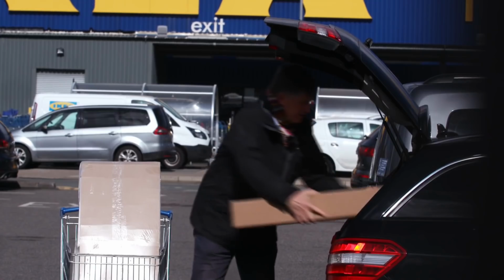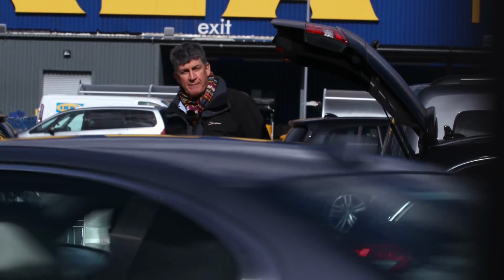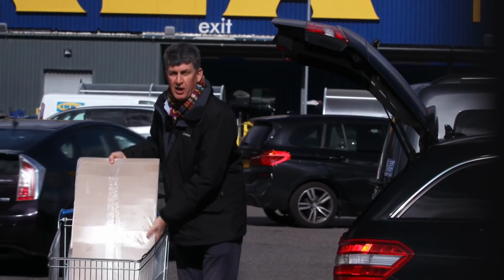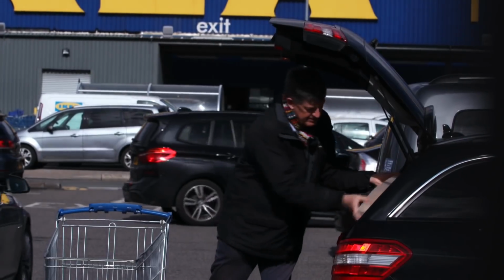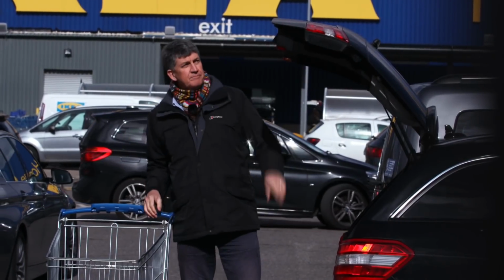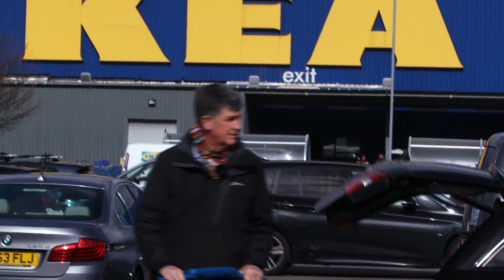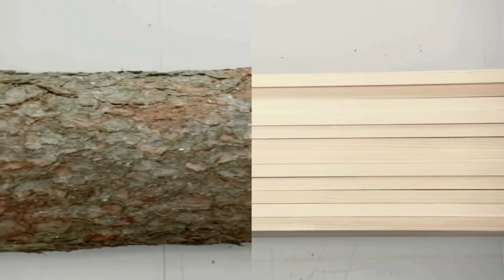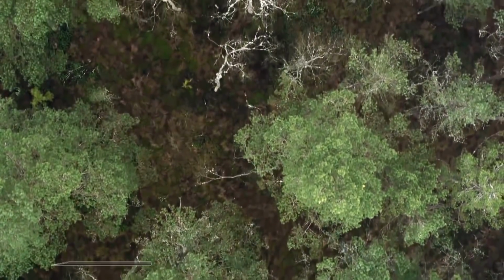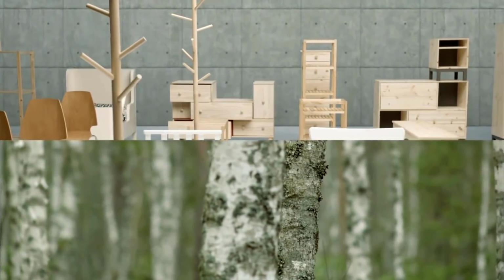So you'd expect then that the timber used in its flat pack furniture would be legally harvested without damaging the environment. Wouldn't you? Our size means that we have a great responsibility and a fantastic opportunity to influence and improve forestry management practices. But tonight our investigation reveals that some IKEA forest products aren't responsibly sourced as the company claims.